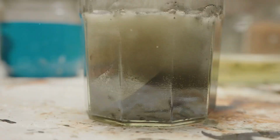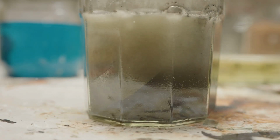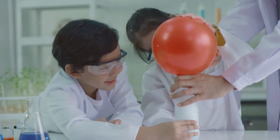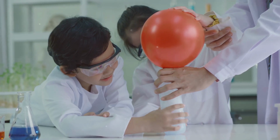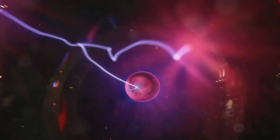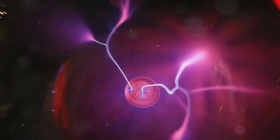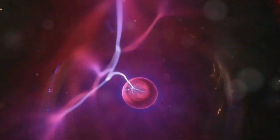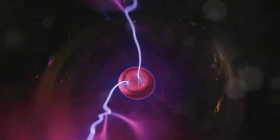Remember the balloon example? The honeycomb design maximizes the interaction between the gas and the electric field. The more air we blow into the balloon, the faster it goes. This simple principle applies to our plasma thrusters as well. Similarly, the more plasma we create, the more powerful our thruster becomes. The efficiency of plasma generation directly impacts the thrust produced.